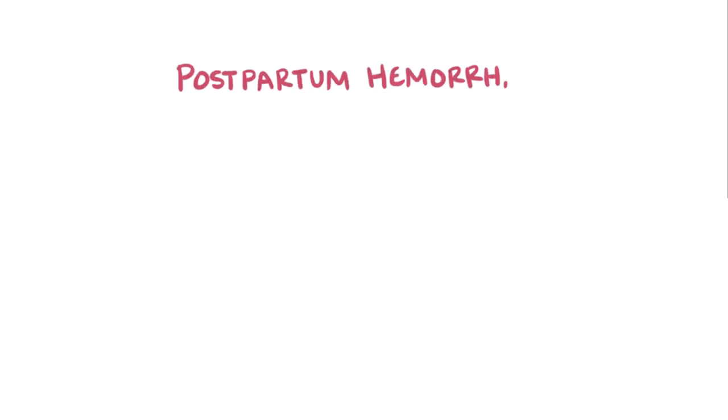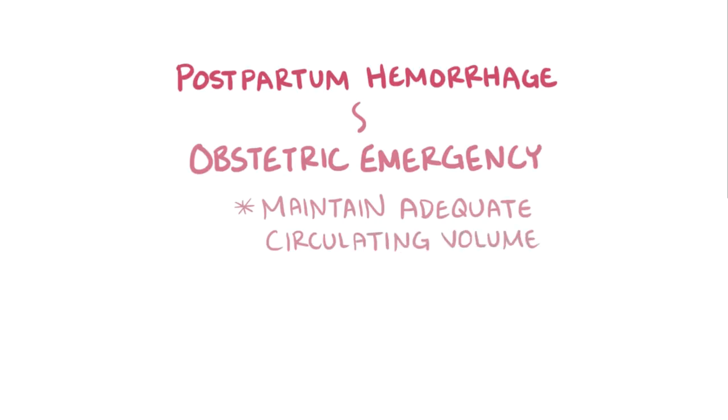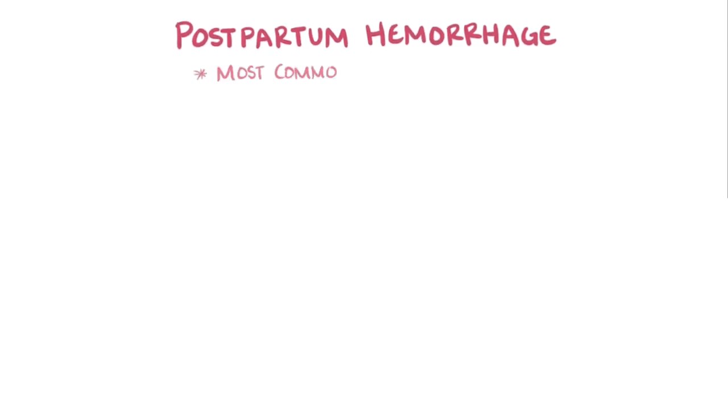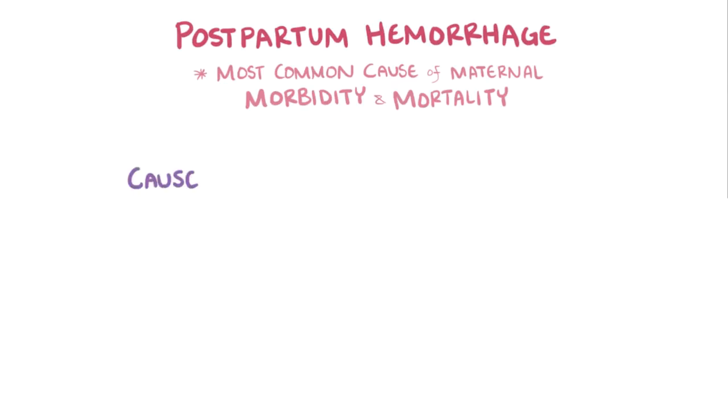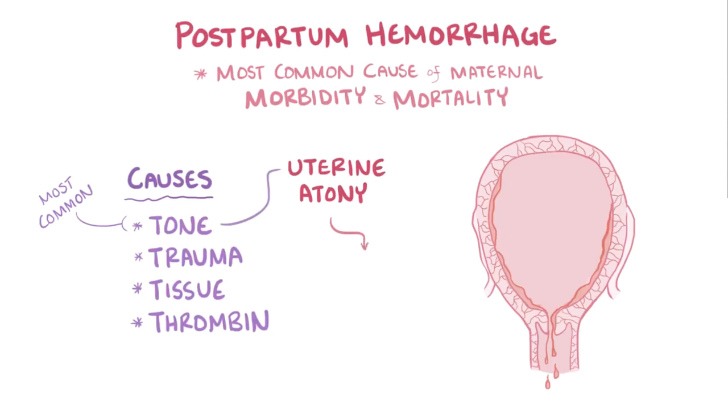Alright, so postpartum hemorrhage is an obstetric emergency, and maintaining adequate circulating volume is a key priority. Regardless of the cause, intravenous fluids and blood products may be used to ensure that the vital organs are well perfused. Alright, as a quick recap, postpartum hemorrhage is the most common cause of maternal morbidity and mortality around the world. And the causes are the 4 T's: tone, trauma, tissue, and thrombin. The most common cause, uterine atony, can usually be managed with fundal massage and medications to help the uterus contract.